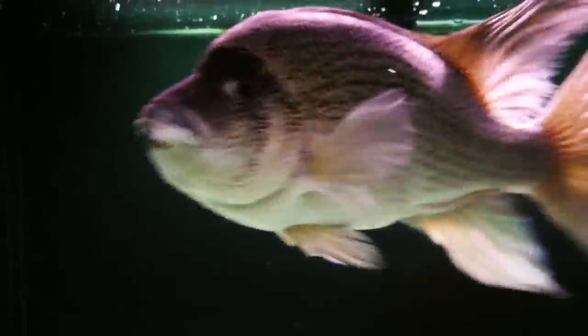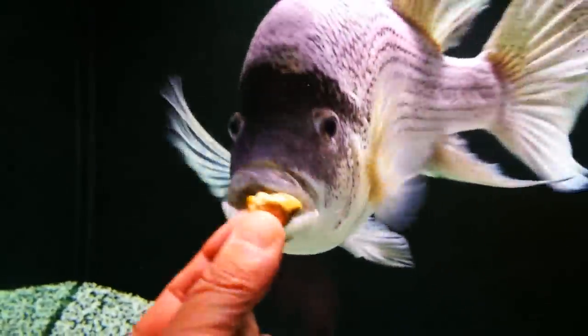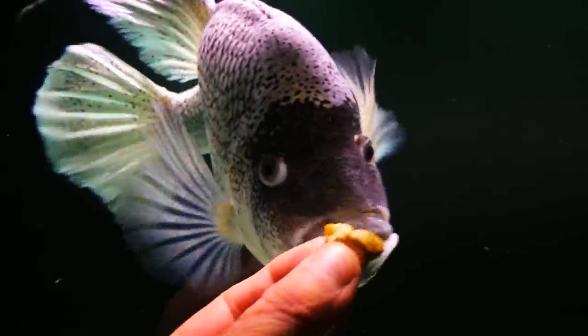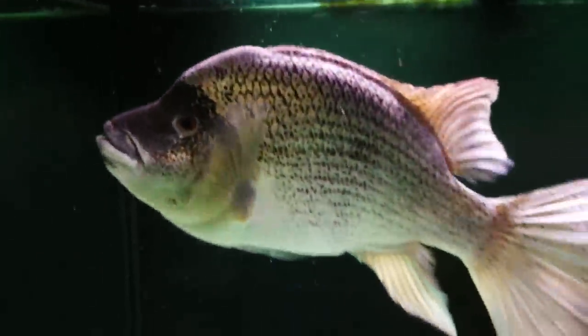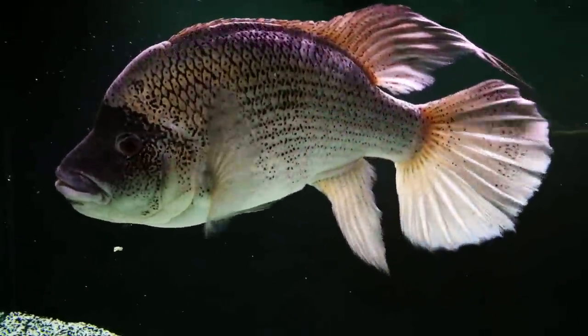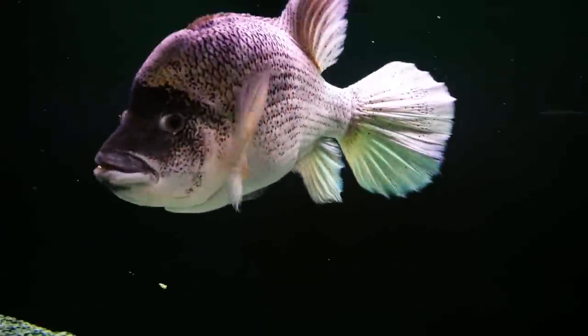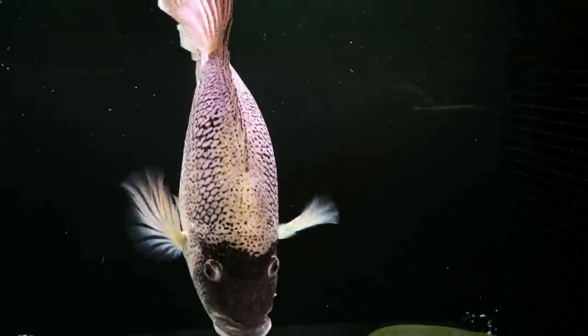I'm going to put another chunk of mussel in. There you go, mate. Do you want that? You love it, don't you? A bit of mussel. There he goes. I don't feed him on mussels. This is only a treat because I'm doing this video. I normally just feed him pellets. You're best doing pellets. At least when you do pellets, you get all the vitamins and minerals what they need.